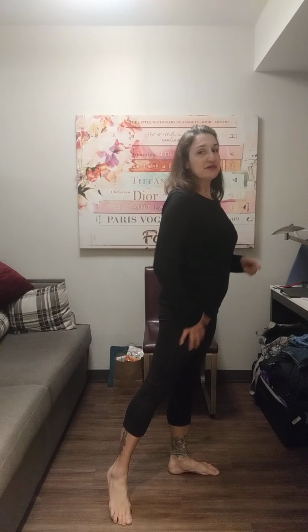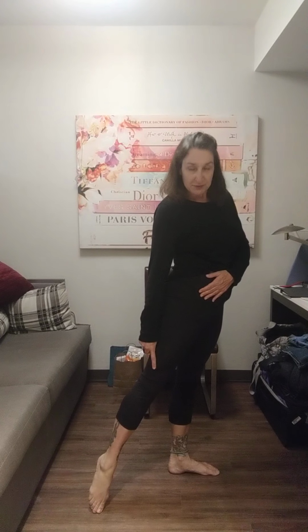When my leg goes out, I want you to notice that my hips opened a little. I know it's hard to see in these colors, sorry. Hip is out. My knee is facing you, so your knee is facing me.